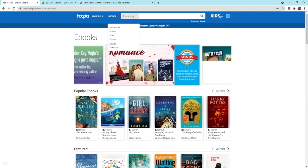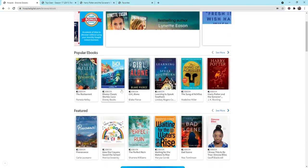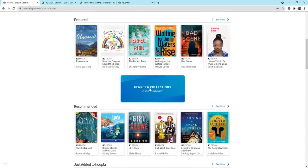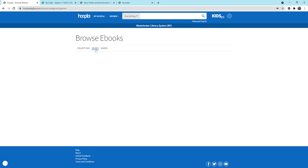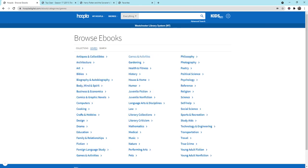Once you select what you want to browse through, you scroll down past the popular titles and featured and click on the button that says Genres and Collections. Once you are there, you will see the collections page. You can borrow this way, or if you want to narrow it down by genre, you would click on the genre tab next to where it says collections. This will allow you to narrow it down by subject.